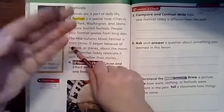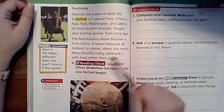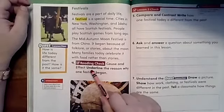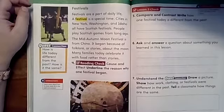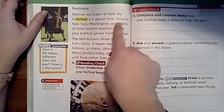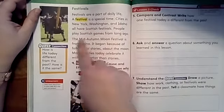Oh, so look, all around the world, people have festivals. It began because of the folklore or stories about the moon. Many families today celebrate it with food rather than stories. All right, here's your job. Underline the reason why one festival began. All right. Yeah, so let's go find that word began and we could find the answer. So let's look through here. That's just called skimming, right? Like look through and see if we can find where it says it began.